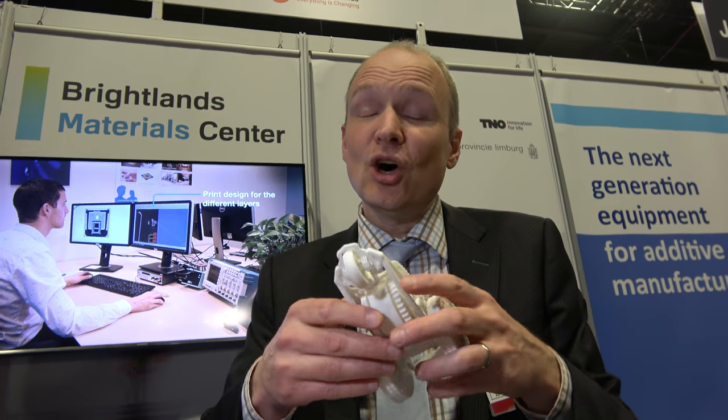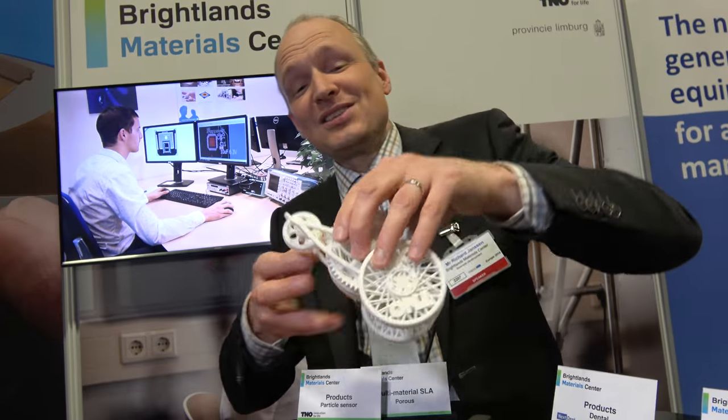Are you going to be able to print Swiss watches? Oh, yes, in the future. No, but it's a good idea, actually, yeah. A clock, this big clock, maybe, or something.